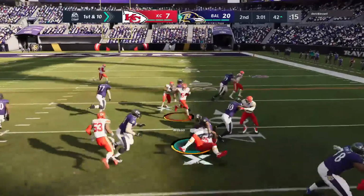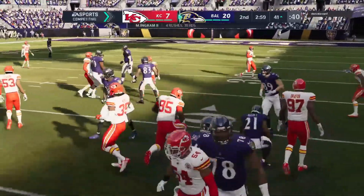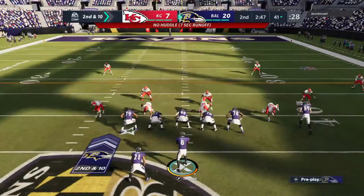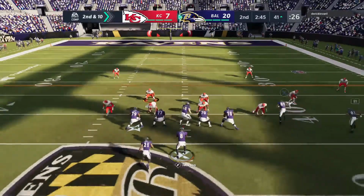They run. It's Mark Ingram. And they're going to stop him right at the line of scrimmage. Just no cutback lane to be found whatsoever. 2nd and 10. No gain on the play.